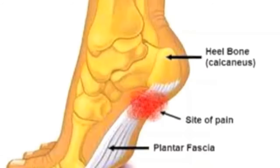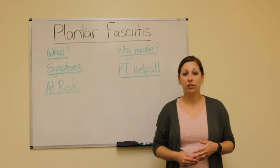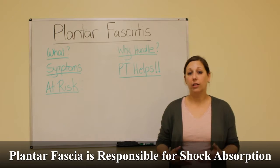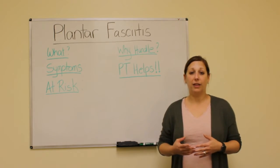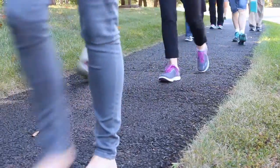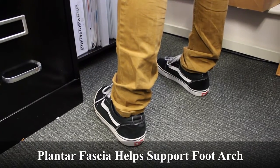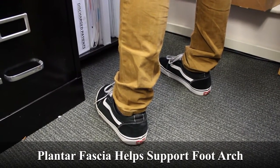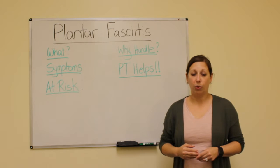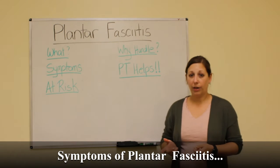What does the plantar fascia do? What's its job? So that piece of material on the bottom of your foot is responsible for shock absorption. As far as anything that you do on your feet, it provides that ability to provide relief at the bottom of the foot and absorb whatever impact you're doing. Also, it helps support your arch in your foot, that inside medial arch of your foot, and provides it some support there as well.